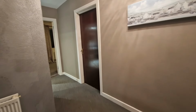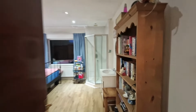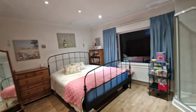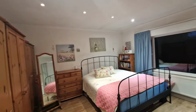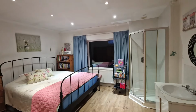Now we have 3 bedrooms. One's got quite a lot of stuff in, but I am still going to be a little unfair and show it to you. But I'm just going to bring you into the biggest bedroom first, which as you can see is absolutely huge. We have loads of wardrobes freestanding on this side, loads of room for other furniture, and a big super king bed there as well. Window with a view over towards the front.